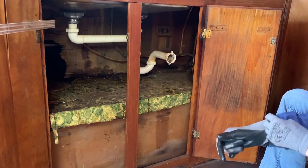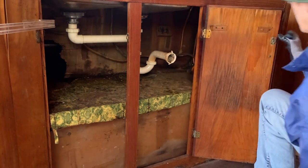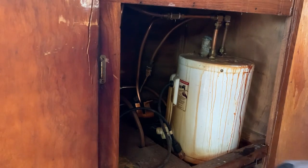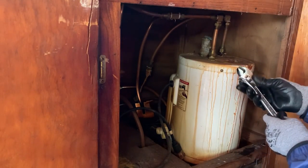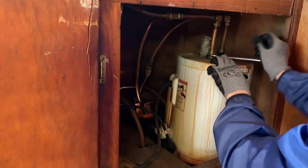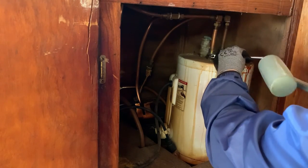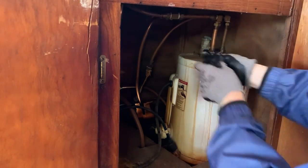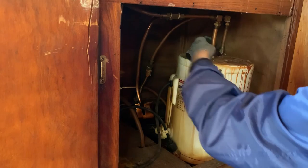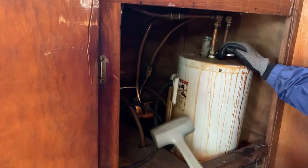I want to see if I can get this shelf out of here. It's wet and it's gross. And I'm going to take the water heater out. Can't find my big crescent wrench. I'm not sure which way to turn it. There's good plumbing in these things. It's all copper. That was my finger.